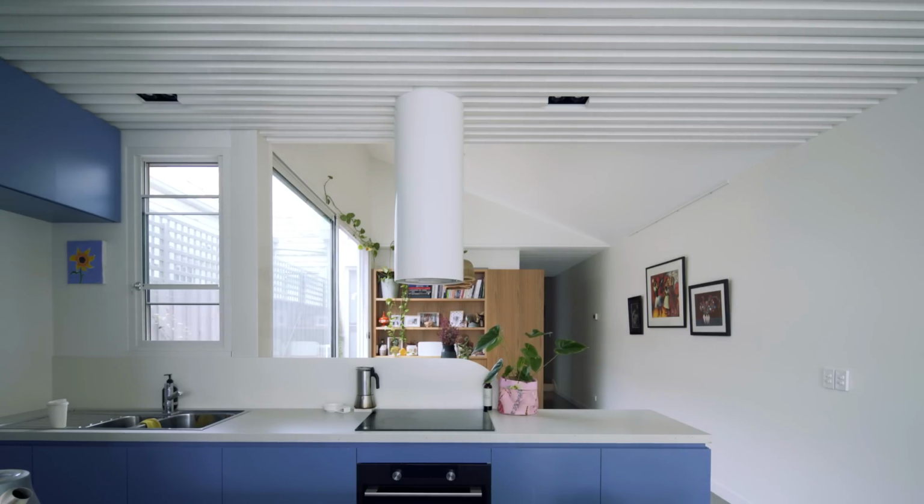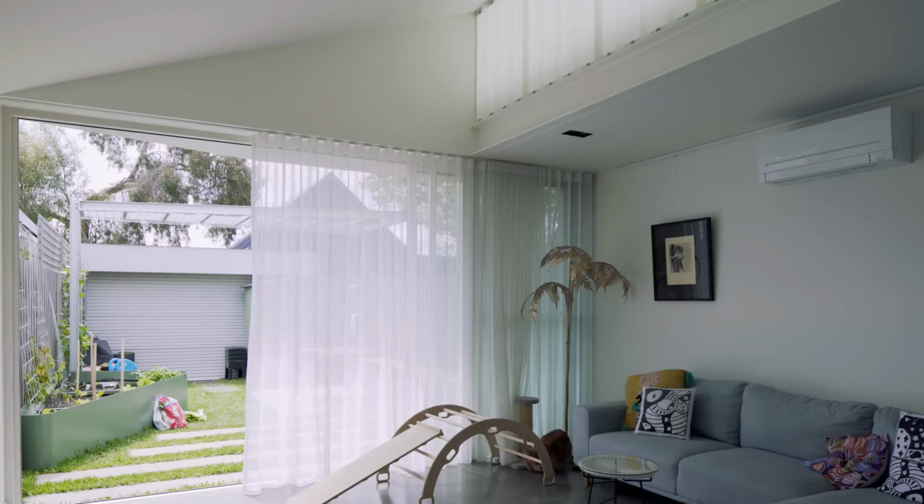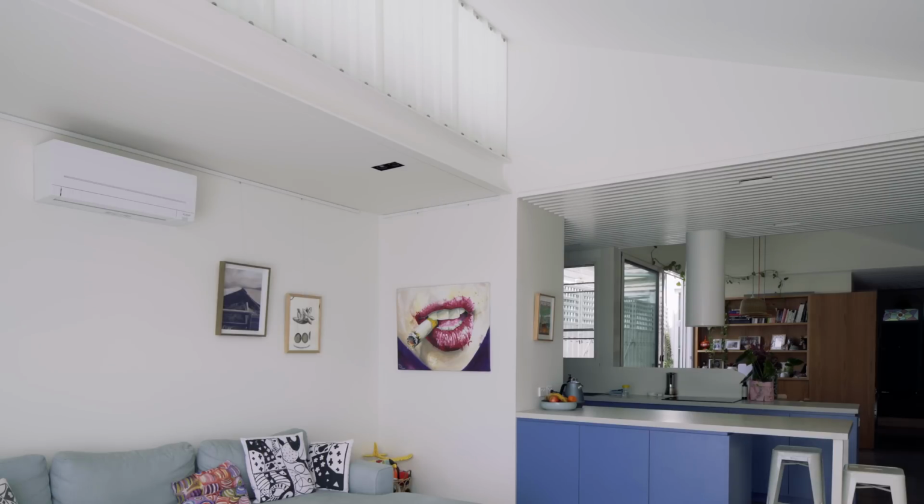We've also tried to expose structural elements where we can, because they're already in the house and they add a certain degree of visual richness. Just things like an exposed steel beam in the living room that would have otherwise been clad over add a bit of detail.